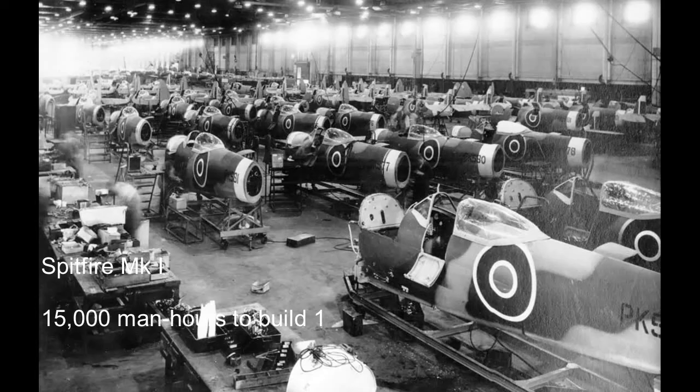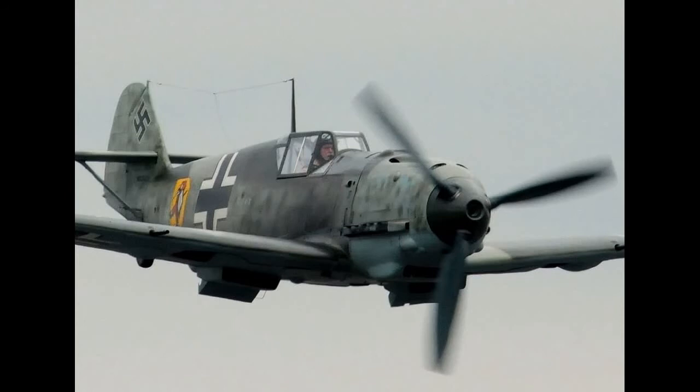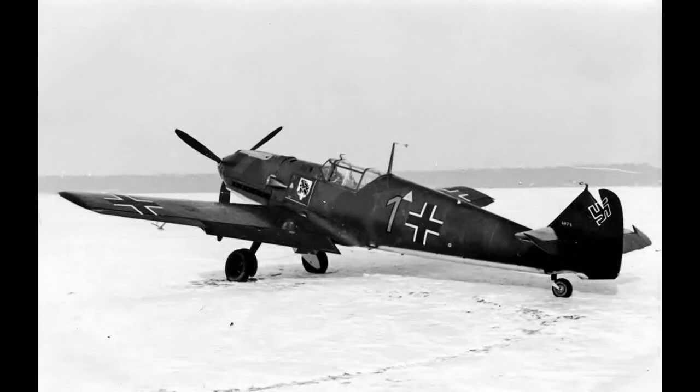It took 15,000 man-hours to build a single Spitfire Mark I, and only 9,000 man-hours to build the Bf-109E. The designer of the Bf-109, Willie Messerschmitt, wanted to make his aircraft light and use as few separate parts as possible to keep the aircraft design simple. This would help in producing more planes quicker.